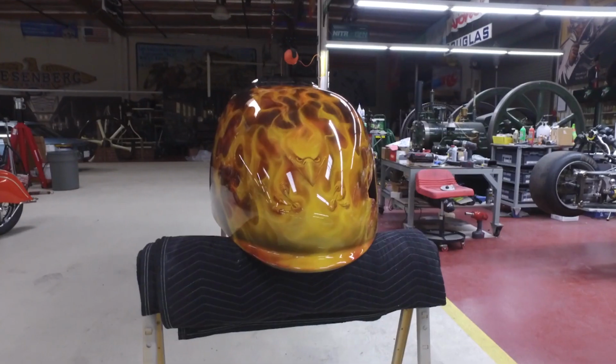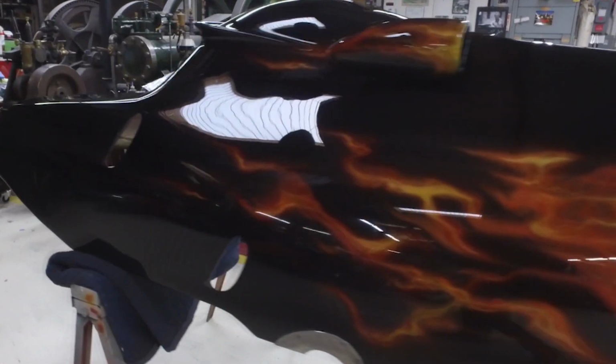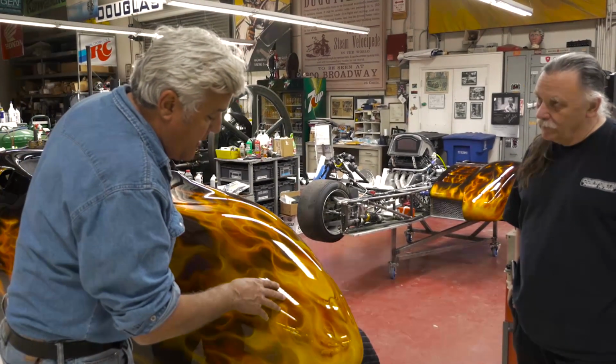And you might remember the last time we did this update, Bernard was just starting to get his sidecar together. Well, he's got it painted, and look at this paint job. There you go. Now, before we get to the chassis, I see Bernard has made the body for it, right? Yeah. Okay, but you didn't paint it.